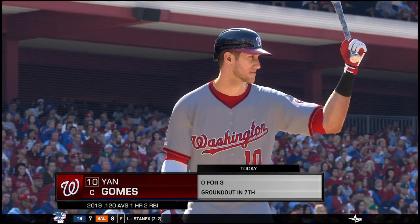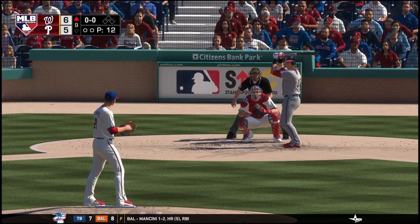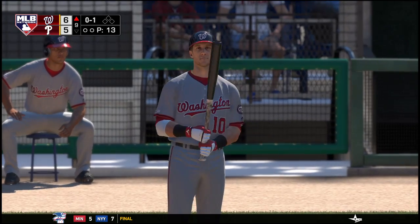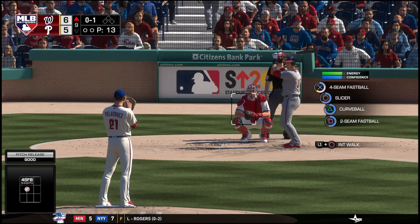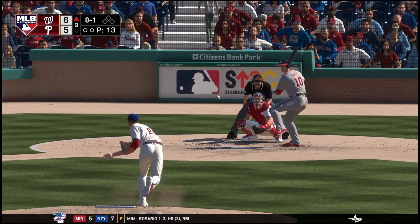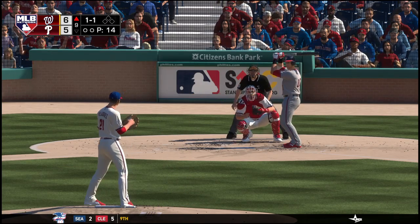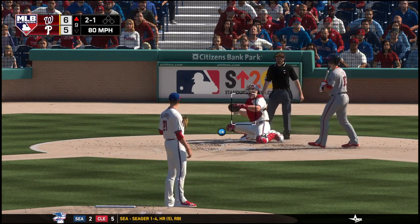Now at the plate, Yan Gomes. His lifetime line against Velasquez, he's 1 for 5. First offering on its way. 9th inning underway now as the first pitch is taken for a called strike. That pitch was right down the heart of the plate, but obviously this guy had made up his mind in the on-deck circle. He was taken all the way. And there's ball 1. No offer on that one. 2 balls and a strike.